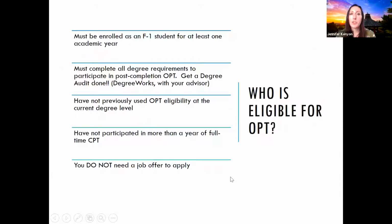Now, to be eligible for OPT, you have to be enrolled as an F1 student for at least one academic year. An academic year is a fall and spring semester. You have to complete all of your degree requirements in order to apply for post-completion OPT. So we always recommend that if you think you're in your last semester, that you get a degree audit done, which means check your degree work with your advisor, call the DAPA office. You can even call me if you're not sure. But we want to double check and make sure that you are eligible to graduate if you're applying for post-completion OPT.